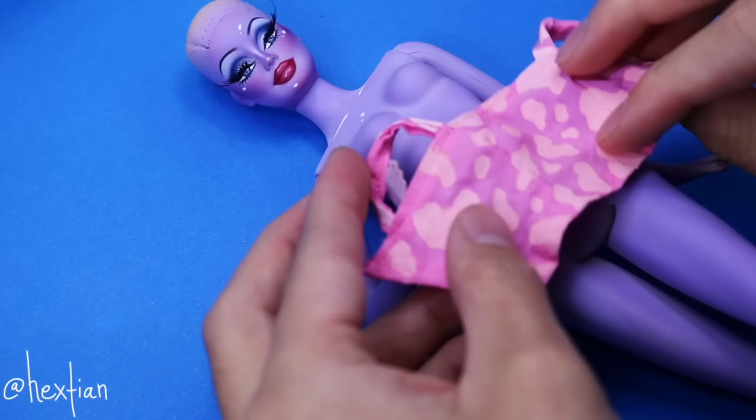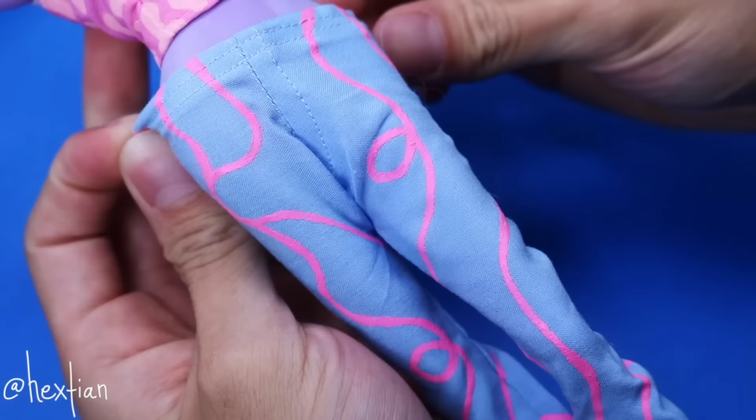Now let's go ahead and put that together, and oh my god, it's looking so, so cool. We're close to it. Let me just put a belt around her.